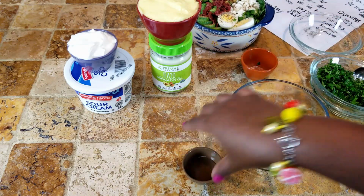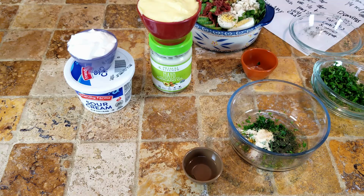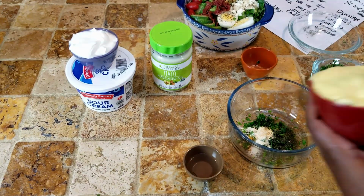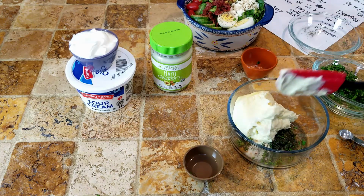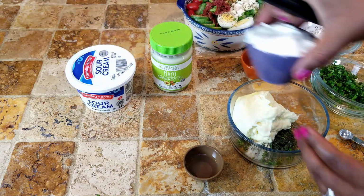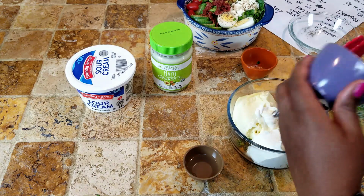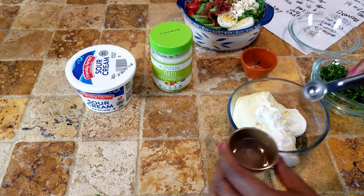Oh, I almost forgot. Here I have some distilled white vinegar. You do not have to add the vinegar, but I do add it because it gives the dressing a little bit of a tangy kick without being overpowering. So I'm going to add a half teaspoon of distilled white vinegar to the ranch dressing. But again, if you don't have it, you don't have to have it in the dressing. But I like it. I'm going to add my sour cream. And then we're going to whisk this up really good, and then let it sit in the refrigerator for roughly at least an hour before you serve it.